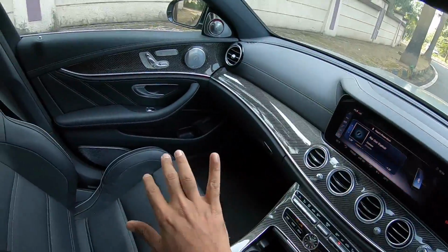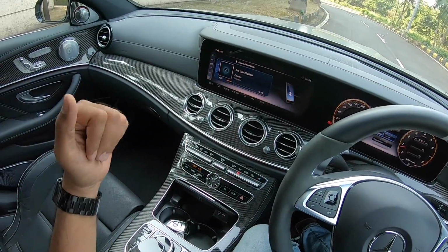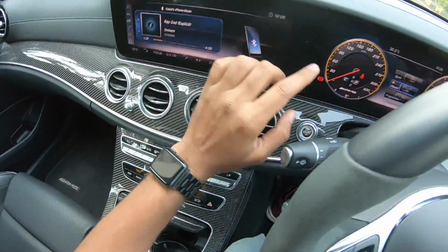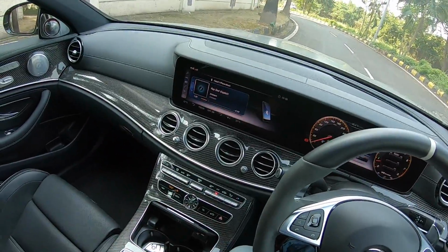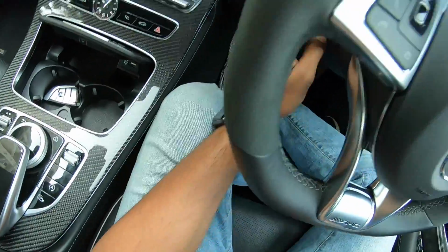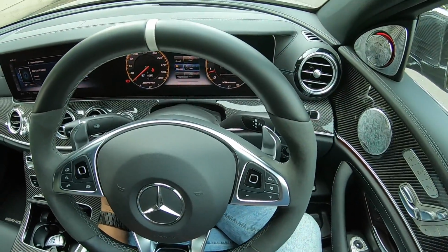Now you can see the cabin looks really nice. It is similar to the E-Class, but the big difference here is that it gets twin 12.3-inch screens. One is over here and the other is over here. Now it's in a single glass piece. Looks really elegant, similar to the one on the S-Class. Now the steering gets electric adjust for both reach as well as rake. The quality levels are just surreal.